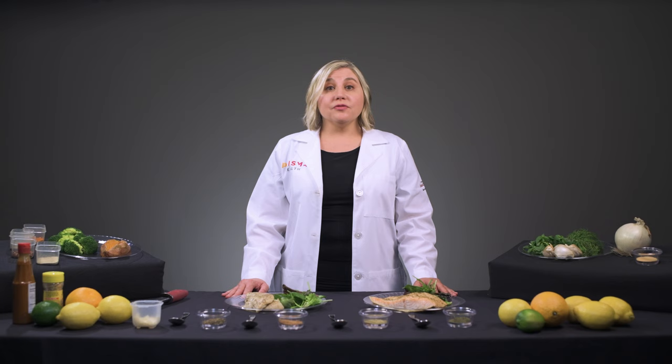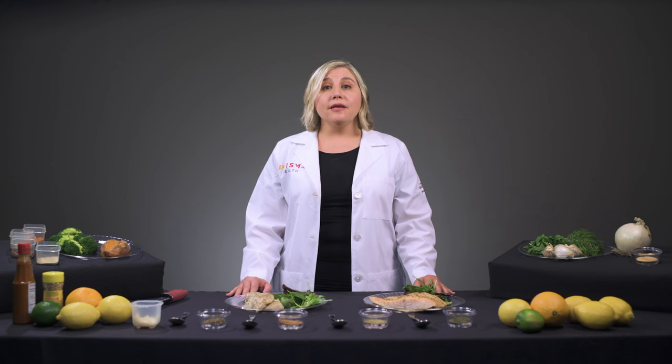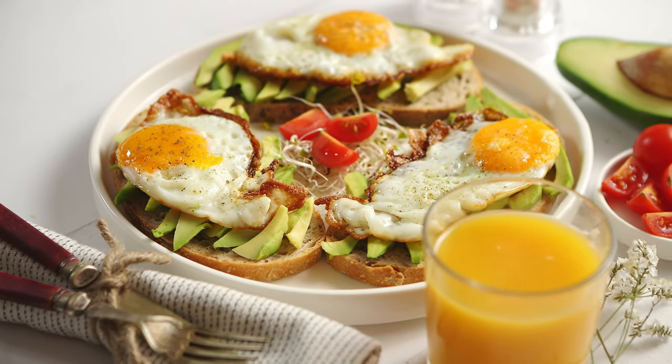What's an appropriate amount of sodium for a meal? Ideally, no more than 600 milligrams of sodium per meal is the upper limit. This is set by the Food and Drug Administration for a meal or main dish to be labeled healthy.